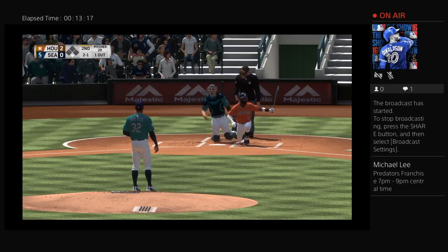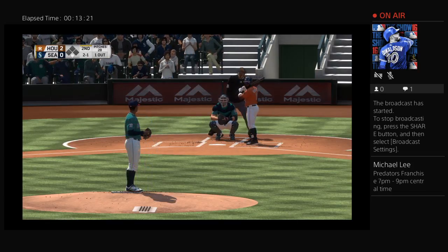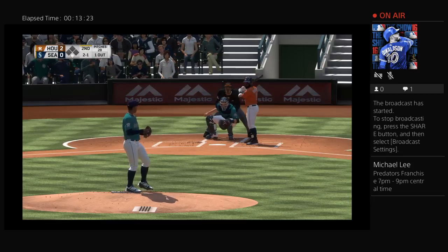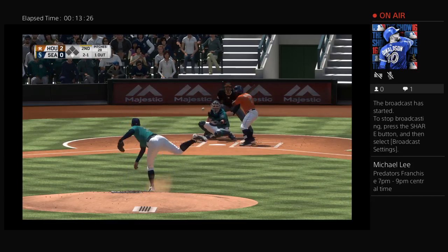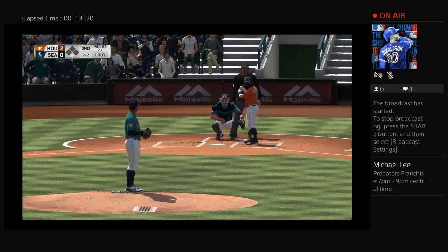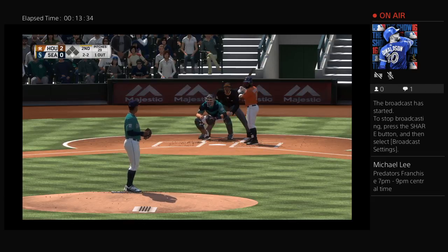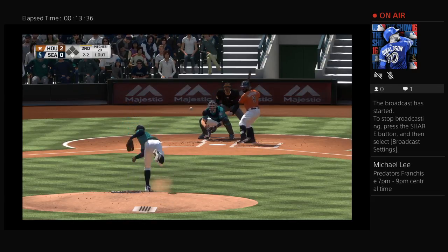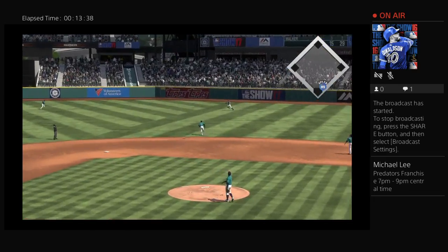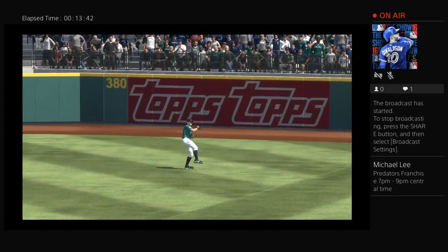Now a pitch swung on and hit to the left side, but this is going to find the seats. A foul ball. And this is fouled at the plate. Two and 2 count. Here it comes. Pitch swung on and hit in the air. Smith on the run, and that's the 2nd out of the inning.